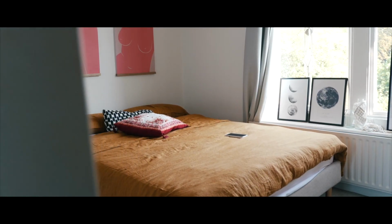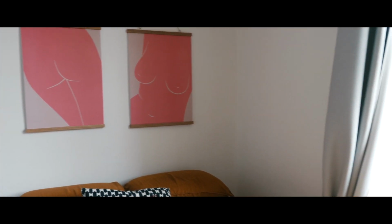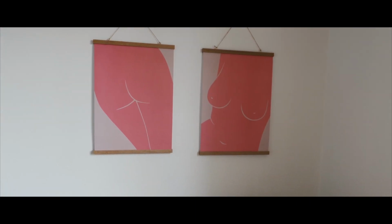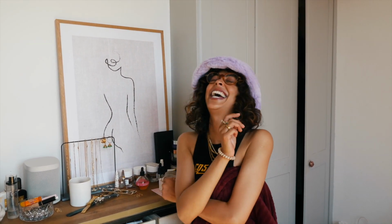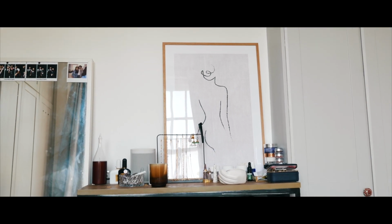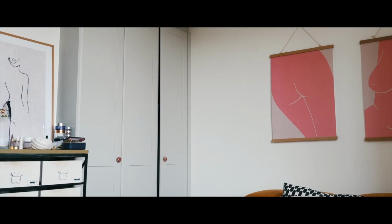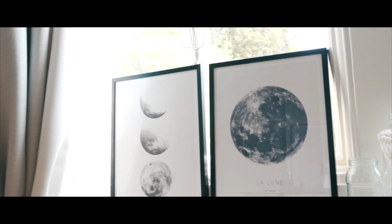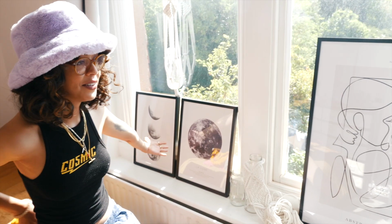Another few prints to get you in the mood. We've got some bums and a boob. Titties and ass. Just an ass on this side and behind the camera. And then some more prints along here. We have some abstract figures.